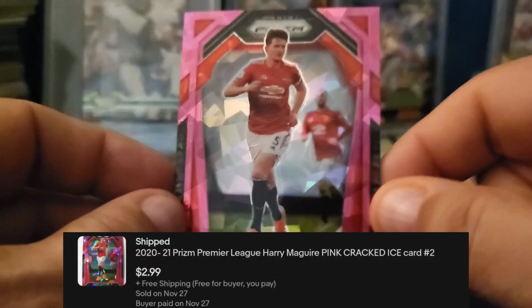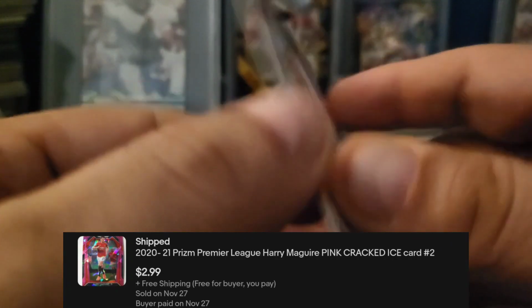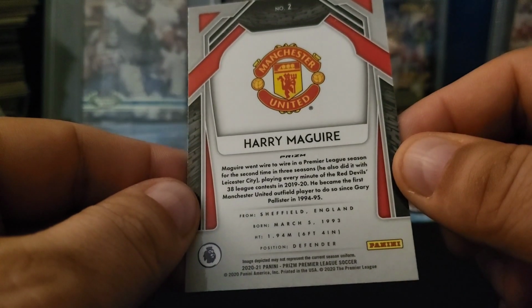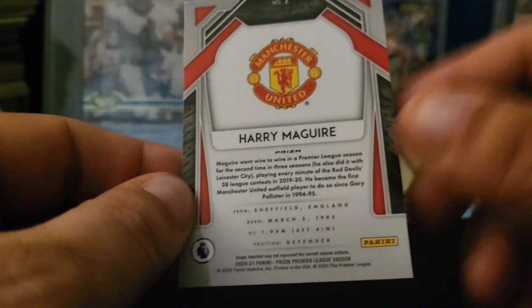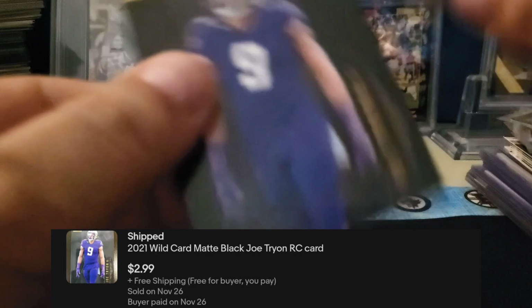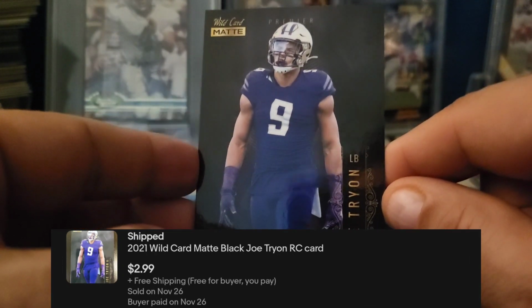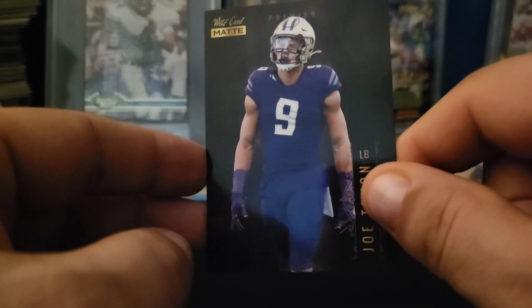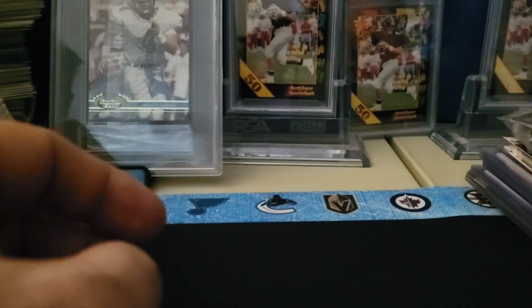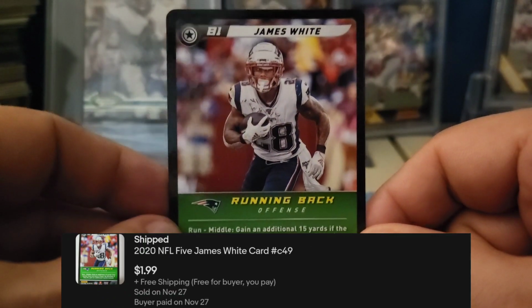Well, the pink cracked ice Harry Maguire soccer out of Prizm. So, this was the Premier League Prizm. Not a great set, but the cards look nice. Sold a wild card matte black Joe Tryon. Another NFL 5, James White, just the base card.